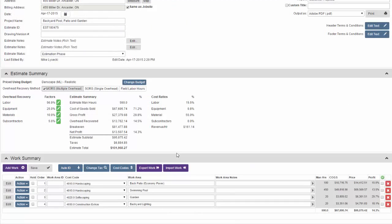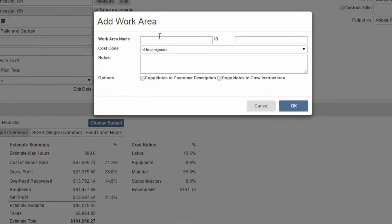Here's how one might get built using one of the templates we built earlier. Let's say I've got an estimate here for this customer, but I also want to give them an option for the back patio using a more expensive paver. One thing you can do is add work, and then here in the name, say back patio, premium paver.